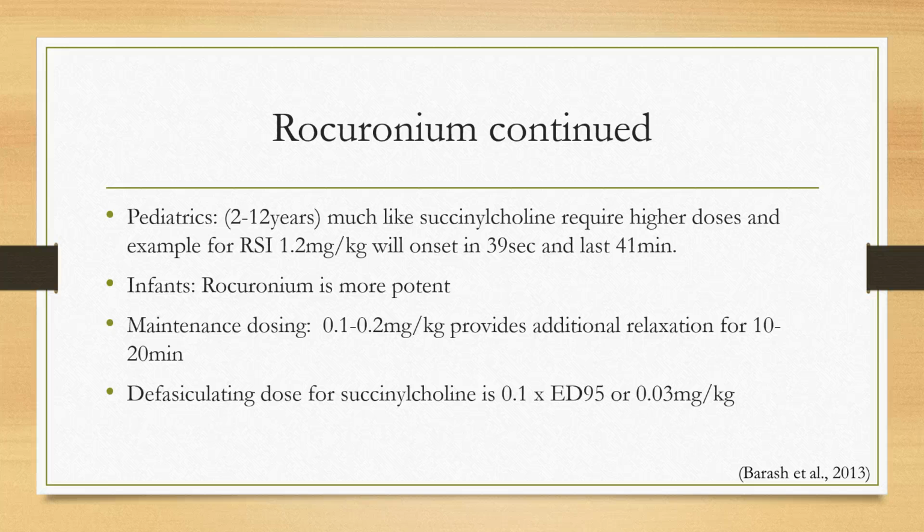So infants, rocuronium is more potent, so you'd want to decrease the dose in infants. Maintenance dosing is anywhere from 0.1 to 0.2 mg per kg, and that will buy you an added relaxation time of 10 to 20 minutes. And then I have provided the standard defasciculating dose for succinylcholine.